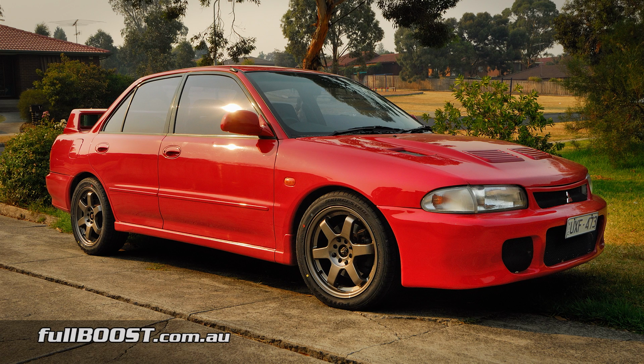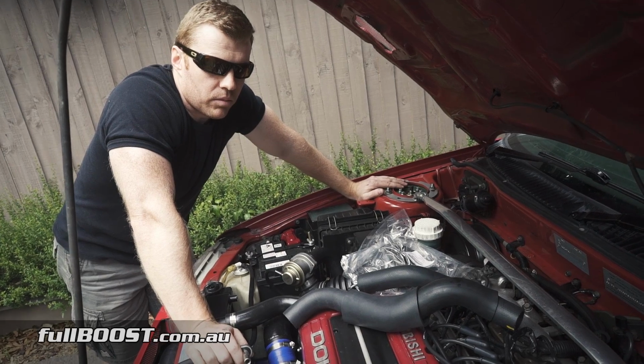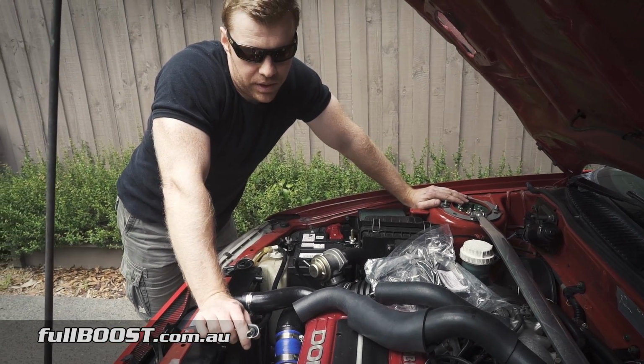So this is a 2-litre out of an RVR. An RVR was, I guess, kind of like a performance little family van, oddball car out of Japan. You see a handful of them in Australia. I'm not sure if they were sold in the US. So it's an RVR motor, which is essentially the same as an EVO 1 engine.